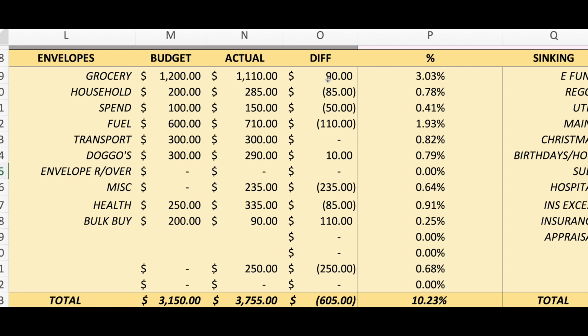First category, one that is probably not too unfamiliar to anybody watching this video, and that is the grocery category. We planned on $1,200. We actually only spent $1,110 for a savings of $90. Woohoo! Coming in under budget there. 3% of our income. Household budgeted $200, spent $285, so $85 over. Spend, another area that we were over, planned $100, ended up with $150. So we were over by $50 for 0.5%.